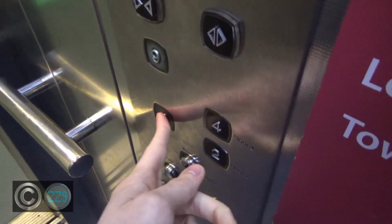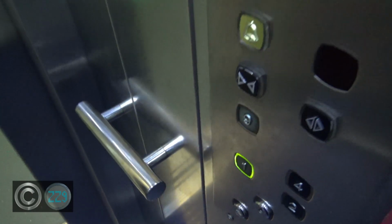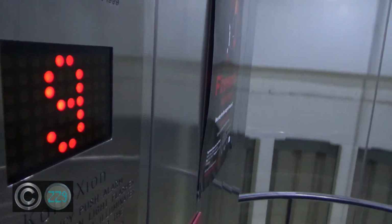Level 9, 35 metres up. Long way down. Doors closing. No. Doors closing. Going down. Not sure if that actually does work, but here's a view we got before.